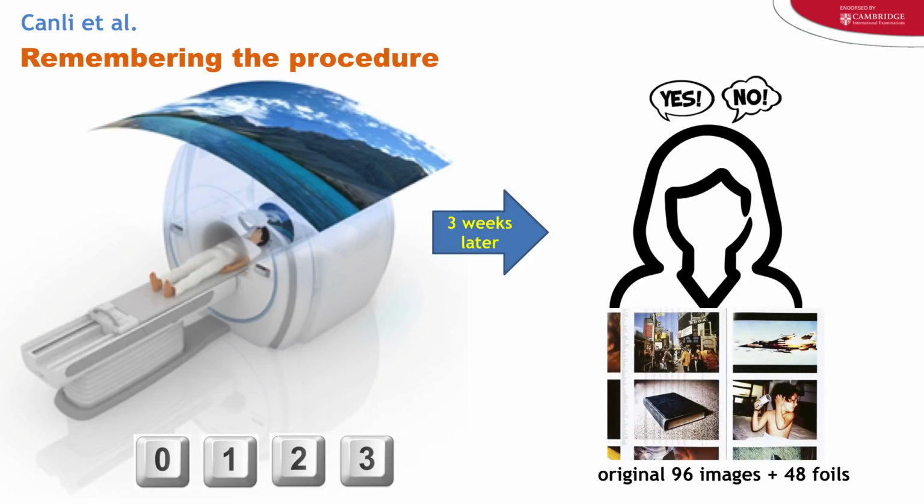Then 3 weeks later, they didn't realize this. They were surprised to get a sort of memory test. And the original 96 images were intermixed with 48 foils. What is a foil? A foil is there to be a decoy or some sort of wrong image that wasn't used originally. So it's a comparison point. So just to keep things honest, just to keep them guessing, they would purposely stick images in there that were not from the original study. And of course, they would ask, do you remember this? The answer would be yes or no. Now, that seems like easy data to quantify. However, if they said yes, they had to say if they were confident or somewhat confident.